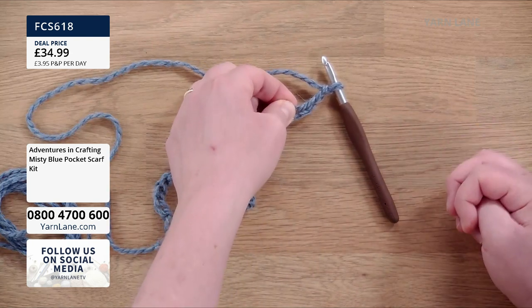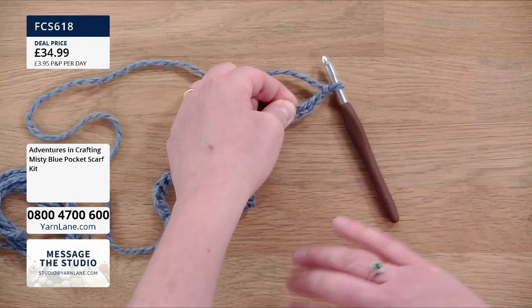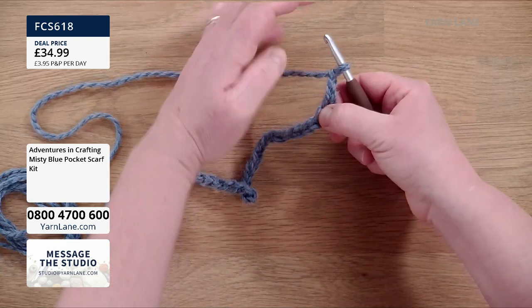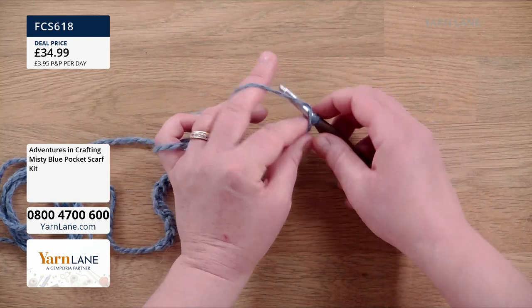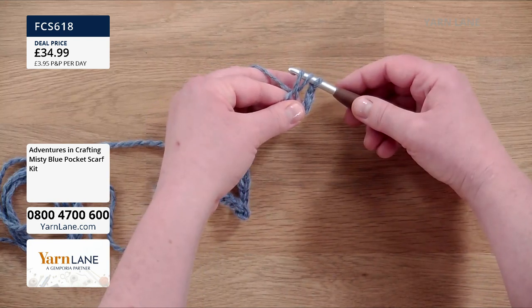There's lots of ways of working the foundation chain, but just to make it clear, and as I said, I'm adding an edging, so it doesn't matter how neat it is at this stage. I'm just going under that top loop. And I'm going to make trebles. So I'm going to do yarn over, go under that chain, grab the yarn and pull it back through that chain, which gives me three loops on my hook.